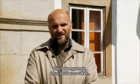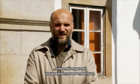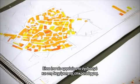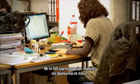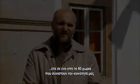All new technology, such as GIS and GNSS, are very important for a municipality like ours. It's one of the new tools that helps in all the planning and management of our territory. We use GIS to map all areas, whether it's in town or in any of the more than 60 villages that make up our municipality.